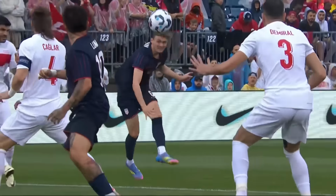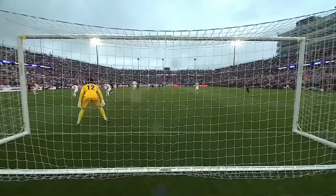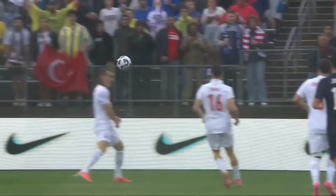And just watch this. Watches the ball. He doesn't put spin on it. It's top spin. He catches that sweetly with the inside of his foot. Here's the goalkeeper's view. That's a delicious finish. And what a start for this player. Let's let the pictures tell the story.